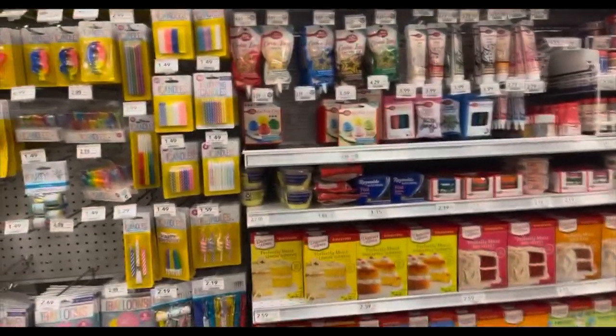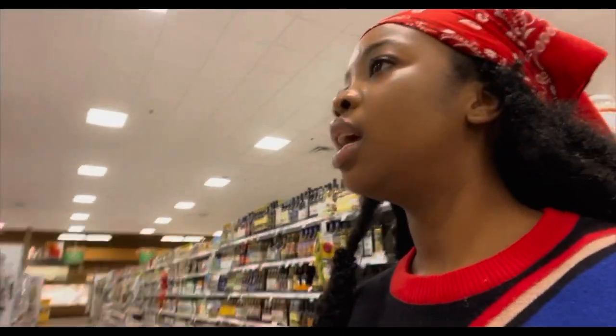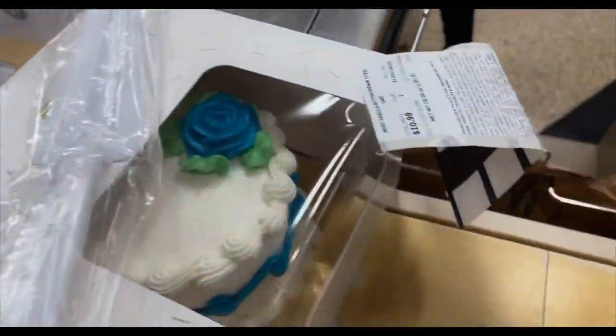I looked up and down this aisle because I was about to say, where is the food coloring? But got the food coloring. I also like to see what else I'm missing from home so I could grab it while I'm here. But it don't look like I'm missing anything. Just walk out. You got what you needed. I mean, after I pay, of course. Do I need this? Yeah, I think I need this. Walk out, Kiva. You know how extra I am because I really got this cake.